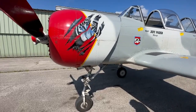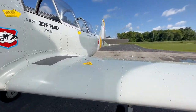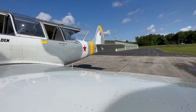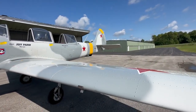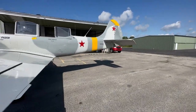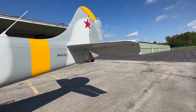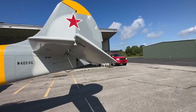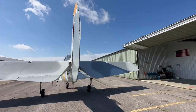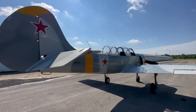So it's a Yak52. Phil, tell us what a Yak52 is, what that means. Yeah, so it's got a 9-cylinder radial engine on it. It looks like a World War II type plane. Very simple design, very reliable, but it's got some quirky mechanics on it. It uses pneumatics to start the engine and lower the landing gear, control the flaps, that kind of thing. It's a very quirky plane, but it's a lot of fun.